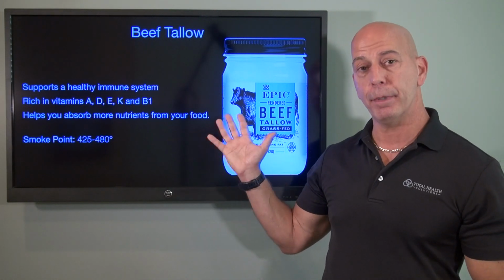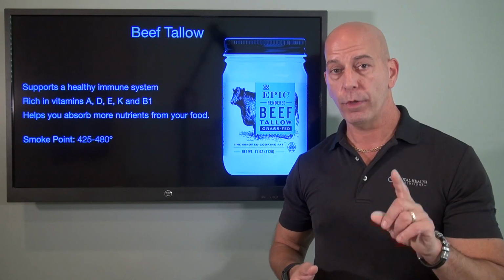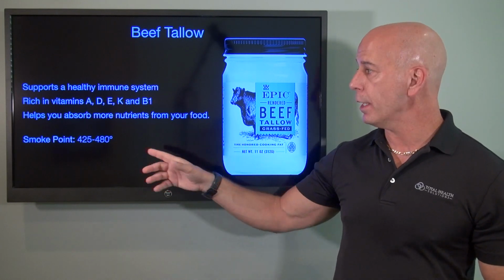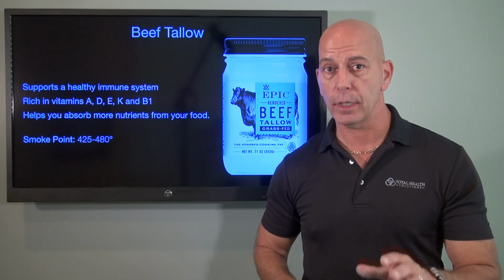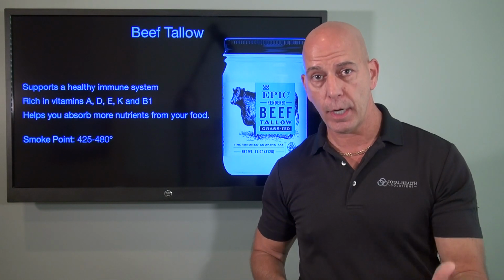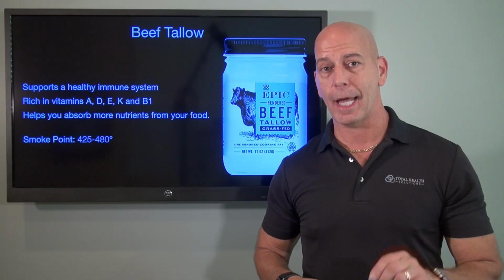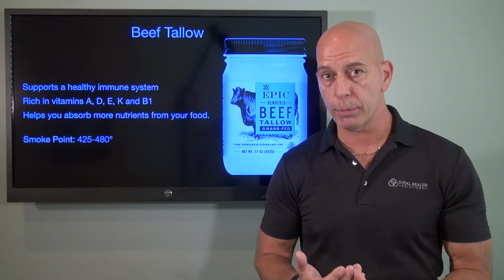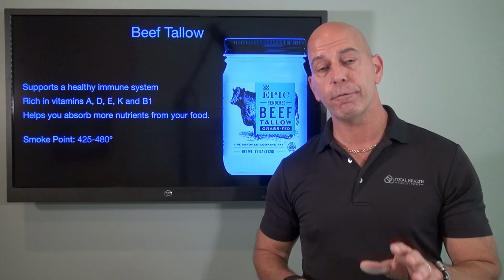But the great thing about beef tallow is it boosts your immune system. It's jam-packed with vitamins and minerals, vitamins A, D, E, and K, and B1. But not only that, it helps you absorb nutrients better. That's really important. A lot of you have leaky gut and also other health conditions to where you're not absorbing nutrients too well, especially if you're taking in a lot of lectins. Those are very hard on the body in that you don't absorb the nutrients much. So this is very, very beneficial. So use plenty of beef tallow.